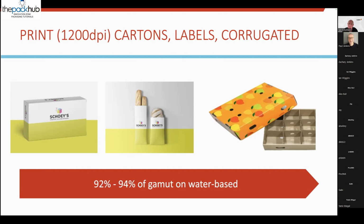So generally we're hitting all the colours we need to hit. Still a little way to go on some brand colours, but you know what? Generally we're getting there, and it's spot on when you measure it on your deltas. So I'm pleased to say that water-based has not affected digital UV or any of these other ways. And also, because they've all gone to a much higher DPI, you can hit a lot more of the spectrum you want to hit on colour.